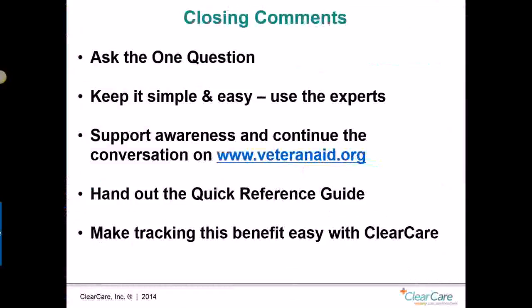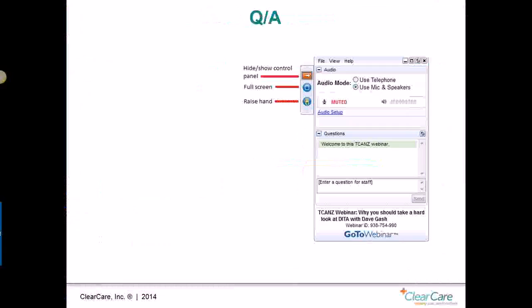Use and download the quick reference guide, which is available on the webinar registration page. And for those who are using ClearCare or who are home care agency owners or coordinators today, using the tag management benefit of ClearCare is a way to get organized around the Aid and Attendance pension benefit.